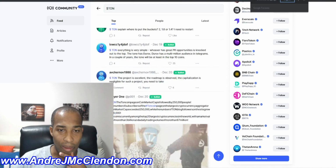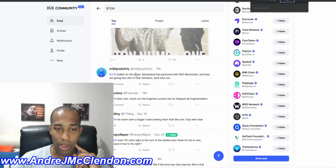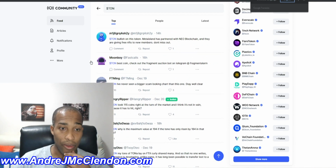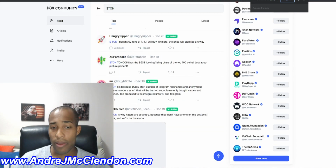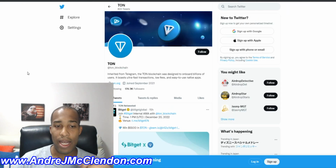So there's not a lot of information about this since the crypto is so new. This one says bullish on the token. Meta Islands partnered with NEO blockchain and they are giving free NFTs to new members. Don't miss out. I stay away from NFTs, but tell me what you guys think about that. Ton, the best coin. Check out the Fragment auction bot on Telegram and Fragment Alarm. So there are some people who are very bullish about this cryptocurrency. That's the best I can give you guys when it comes to that information. But if you want news and relevant information about it, check out their Twitter page.